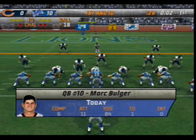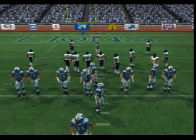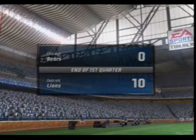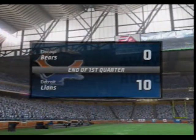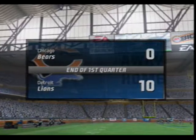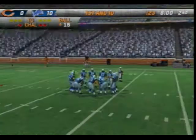Here we go, baby. All right, here we go. They got it into the end zone on their last red zone drive. Detroit has jumped out to an early lead as the first quarter comes to a close with a score of 10-0. Team's asking signs, and we'll start with the second quarter.